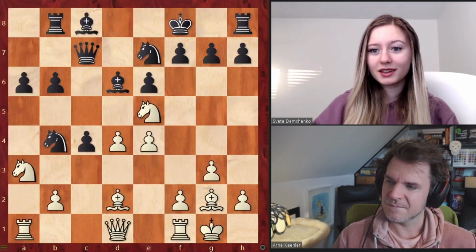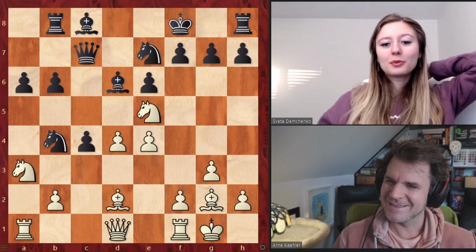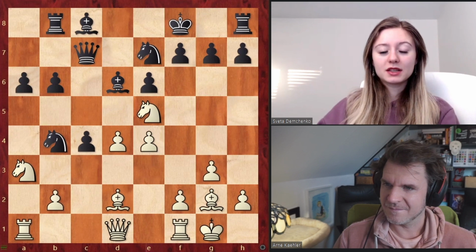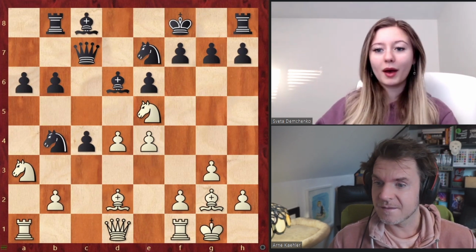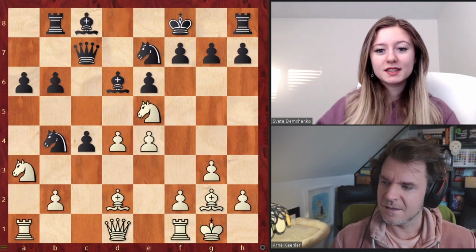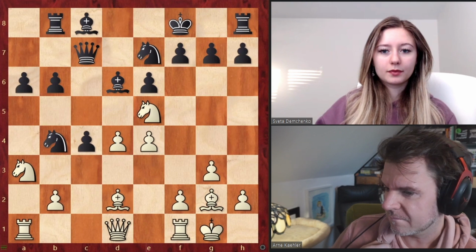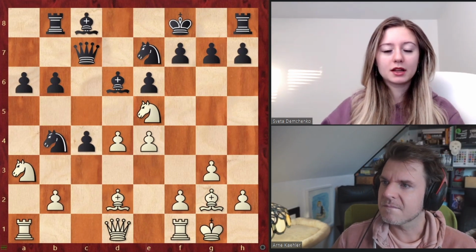Okay. So the next one is a bit more, and I tried to pick a bit less of a popular one, a bit more unusual. All right. Which was still good. So this one comes from the European Club Cup, which is also very packed with really good players. So this game, we're going to look at Emre against Maghsoodloo.